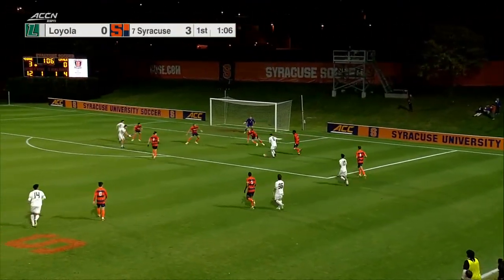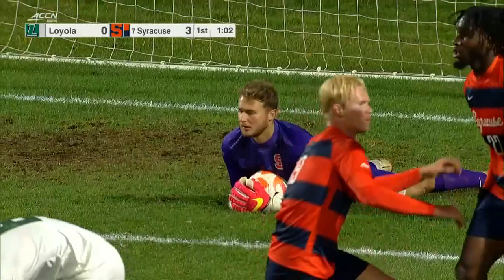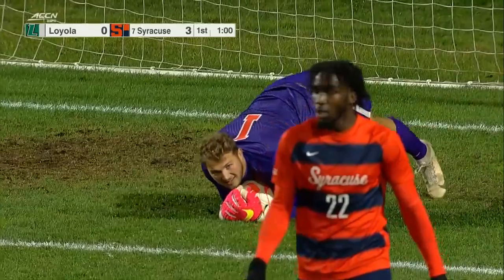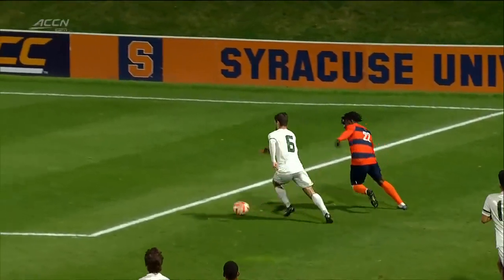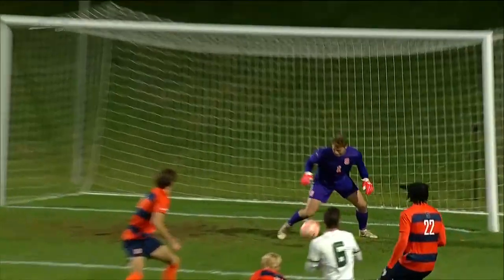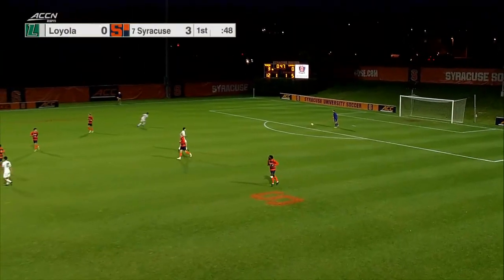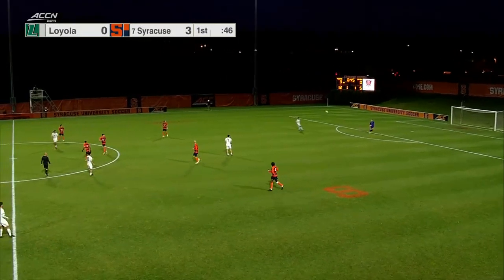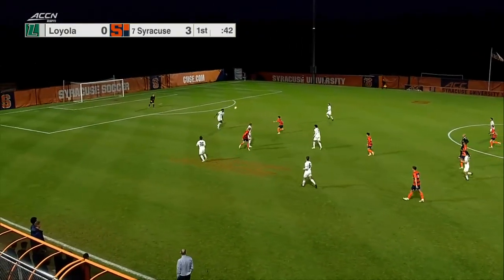Oyegunle cooked. And McAvoy's shot is straight into the path of Sheely. Seemed like a great shot for Loyola there, a great chance, rather, to get that one shot. He had a left foot, but just the placement wasn't there. It was almost easy for Russell Sheely. Oyegunle was one-on-one. Good chance freed up by Loyola.